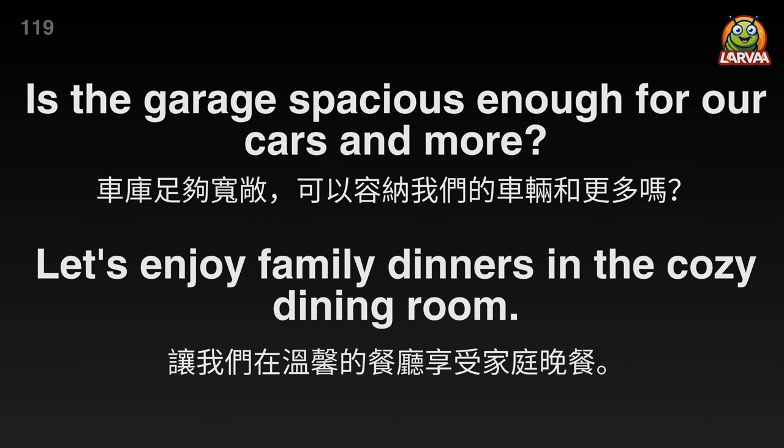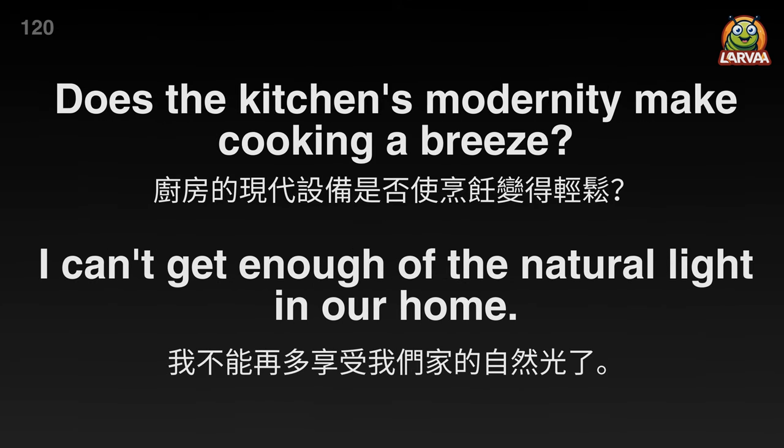Let's enjoy family dinners in the cozy dining room. Does the kitchen's modernity make cooking a breeze?